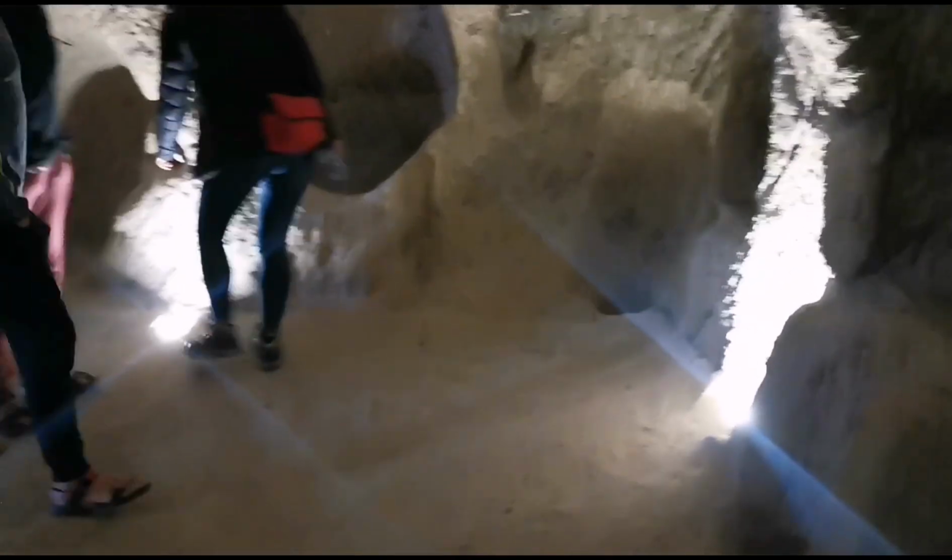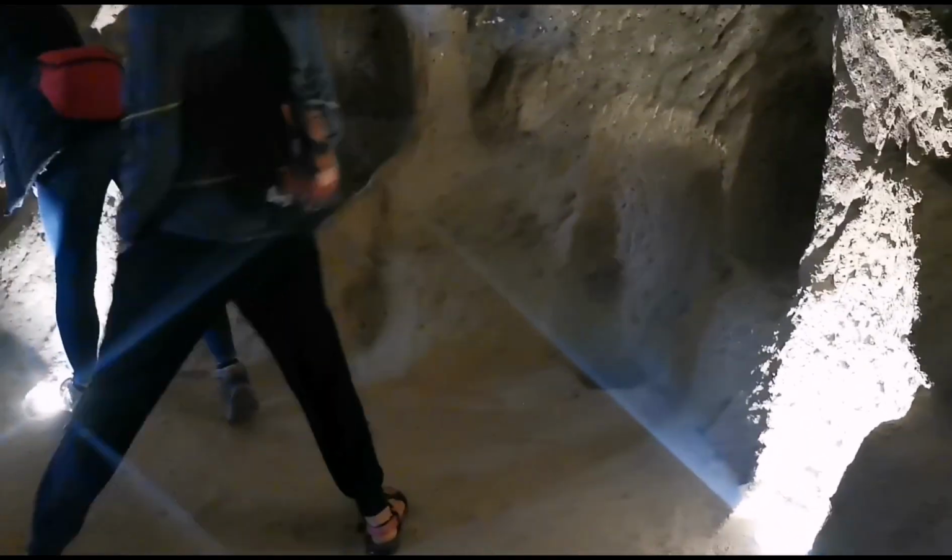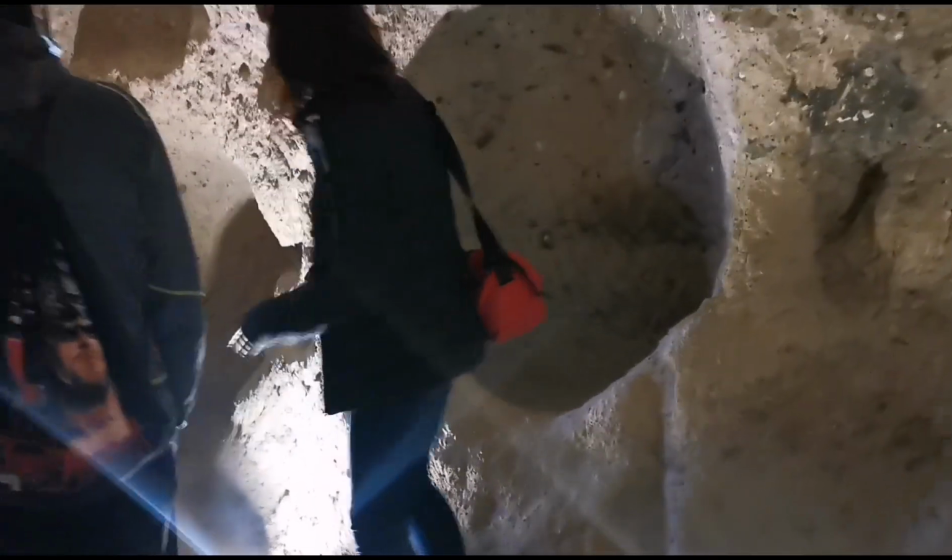We're also thinking this part was a stool because we can see some parts like these to tie them up. Probably they use these quarters, like they made some dwelling and they were tying their animals up in here to keep them under control.